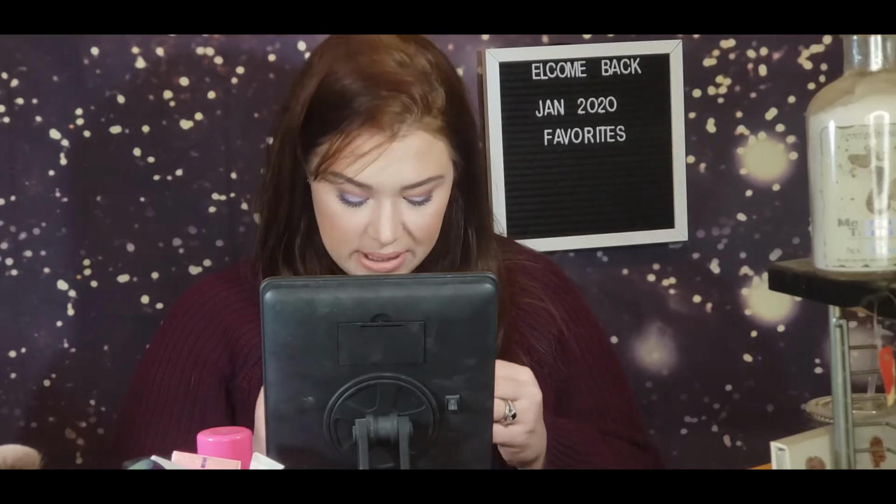All right, so then after my face is pretty much done, lip liner, NYX. I have a crap ton of NYX lip liners, but this is my go-to. This is the shade Nude Pink, and it really is exactly what it says. It's nude pink.